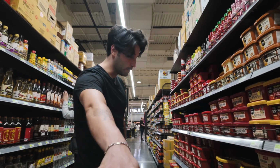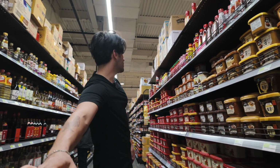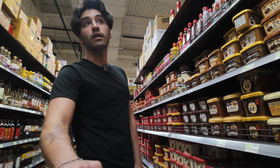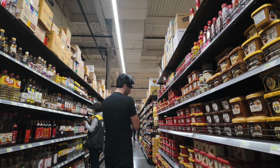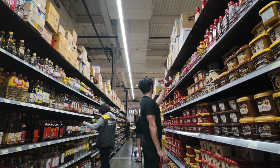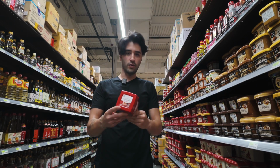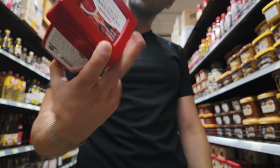Okay, gochujang. Typically, you want to find something that doesn't have corn syrup in it. That's what I've been told by lots of my Korean chef friends. Let's see what we got. Honestly, I think I'm just gonna go with the Sempio stuff because that's kind of the standard brand. I'm gonna go with Sempio.